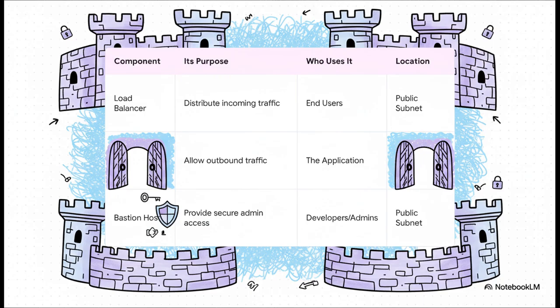So let's do a quick recap of our gates, all living in that public subnet. We have the load balancer. That's for your end users. We have the NAT gateway. That's for your application itself. And we have the Bastion Host, which is for your developers. Each one has a very specific job, and together they give us total control over who and what gets in and out of our fortress.